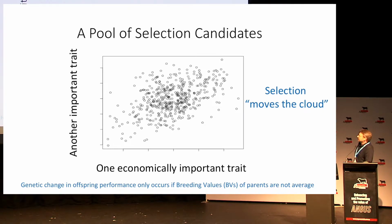The challenge that people have making these kinds of decisions is that they have a cloud here. You see there's a big variance from low performers to high performers for this trait and for this trait. And this is not a circle, it's typically an ellipse. In this particular ellipse, the individuals that are high for this trait are also high for this trait. But sometimes the traits are antagonistically related. They go in the other direction. So the challenge for the sire selector is to decide which of these individuals you are going to allow to be a parent. And depending on how you make that decision, you are going to move this population.